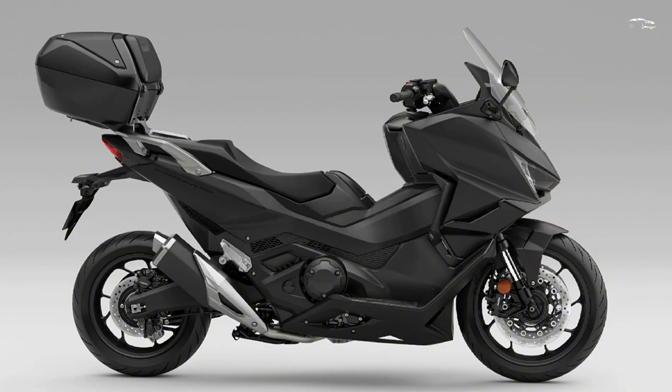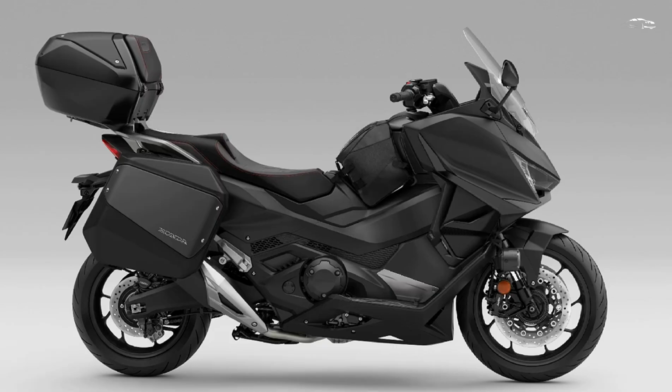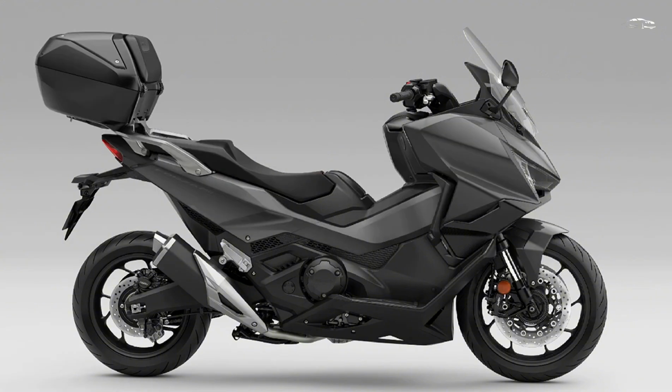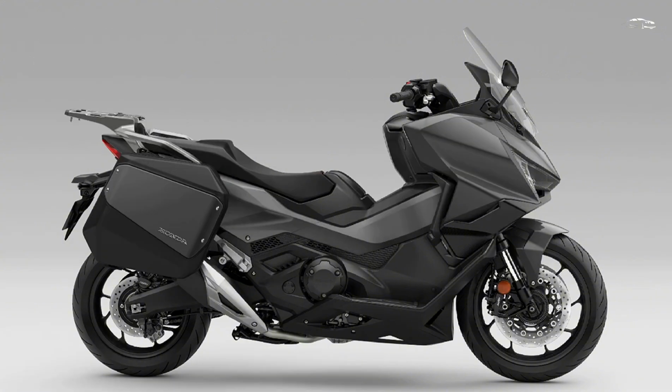The 2025 Forza's color options don't exactly stir the soul, just black, gray, and a dull bronze Honda calls matte warm ash metallic. No bold colors, no HRC edition.